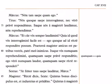Marcus says, "Et cur vos semper laudamini," and why are you always praised? "Quia id quod vos interrogamini facile est," because that which you are asked is easy. Okay, so he's trying to say the questions you get are easy ones. "Ego quoque ad id recte respondere possum," I also can respond correctly to that, meaning to that kind of easy question. "Praeterea magister amicus est patribus vestris." Moreover, or besides, praeterea, the teacher is a friend to your fathers. "Patri meo inimicus." To my father, he's an enemy.